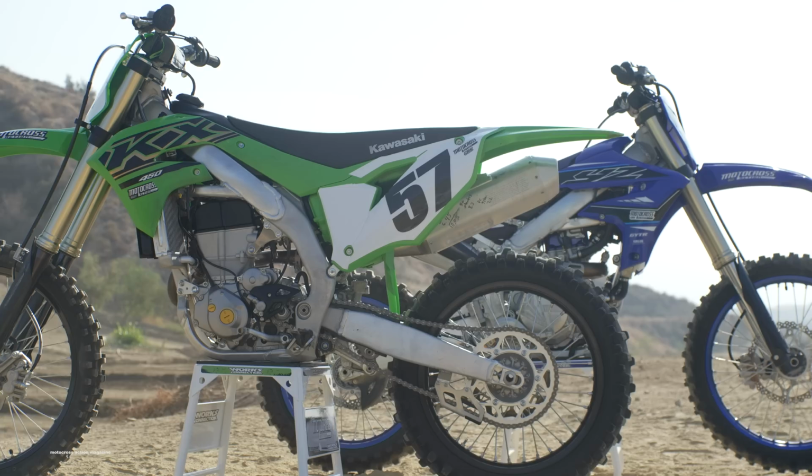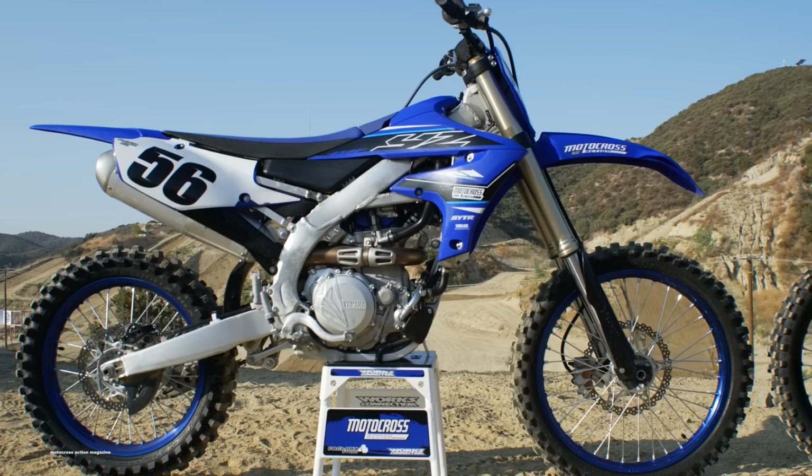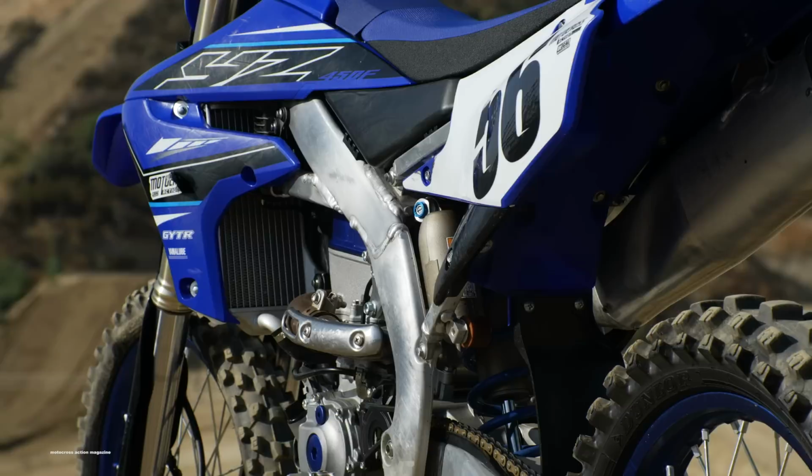Diving into the 2021 Yamaha YZ450F, this bike didn't receive any mechanical updates for the new year. Only new graphics, blue number plates instead of white, and black fork guards also instead of white. But this bike did receive big changes in 2020 that significantly boosted its reputation last year.